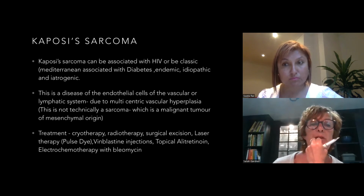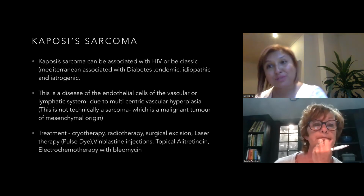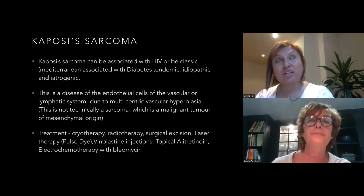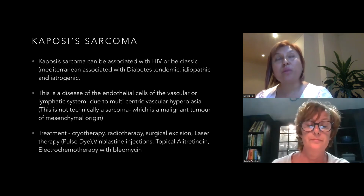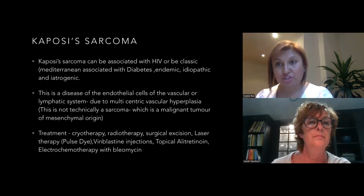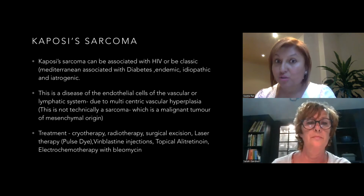Aylin's asking whether it's fairly rare. Do you come across this very often? We do actually, yeah. So we do come across this quite often. We do have a big HIV population where I work, but we also have an endemic population of people with Kaposi's, so without the HIV.